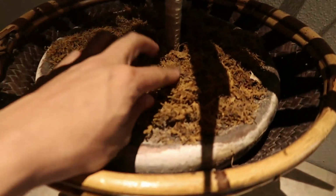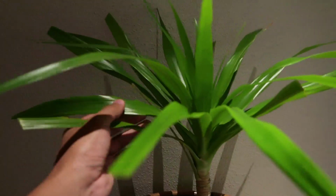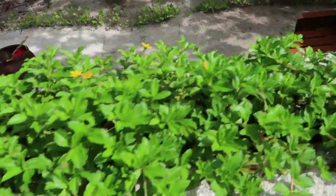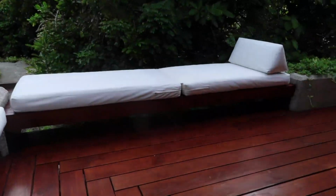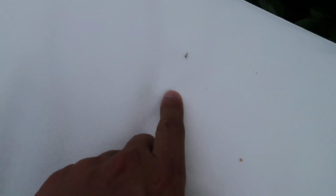Ooh, sphagnum moss. Wait a sec, this plant is real. Wow, where's it getting its sunlight? I guess they change it every now and then. I love this plant bed. What an awesome furnishing for this outdoor area, right? My god, it's just beautiful. Just sit here. Seriously. Oh, it's so comfortable.